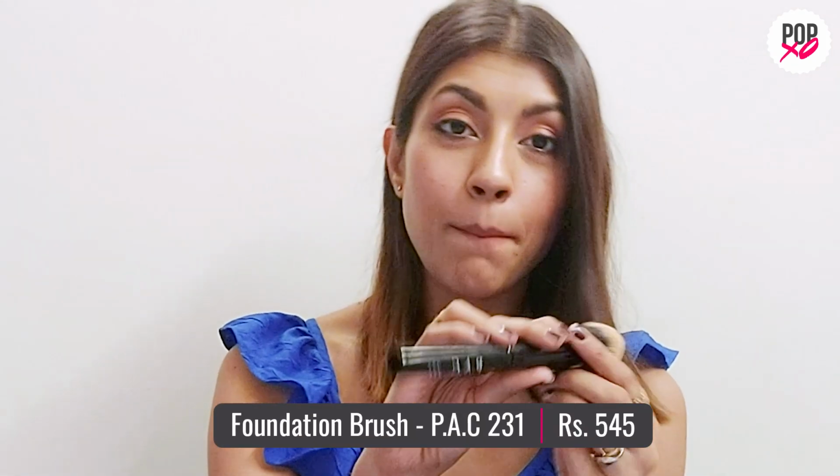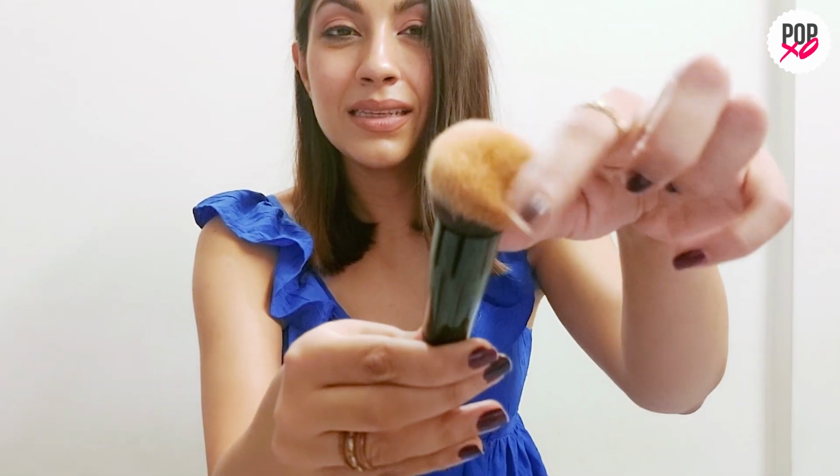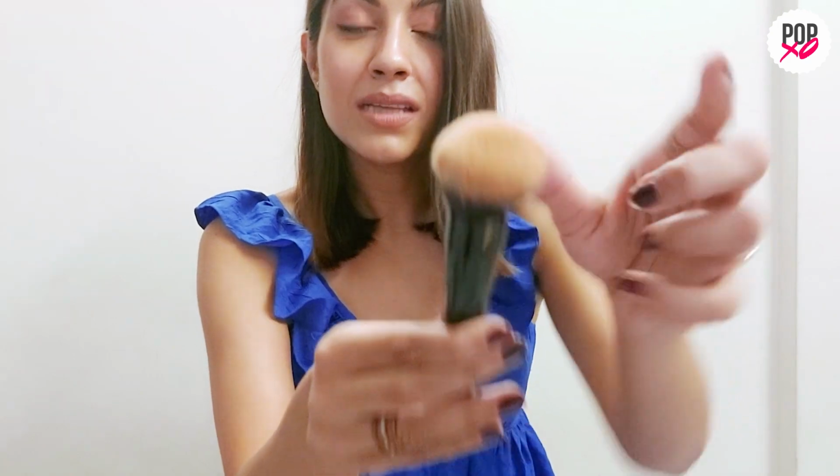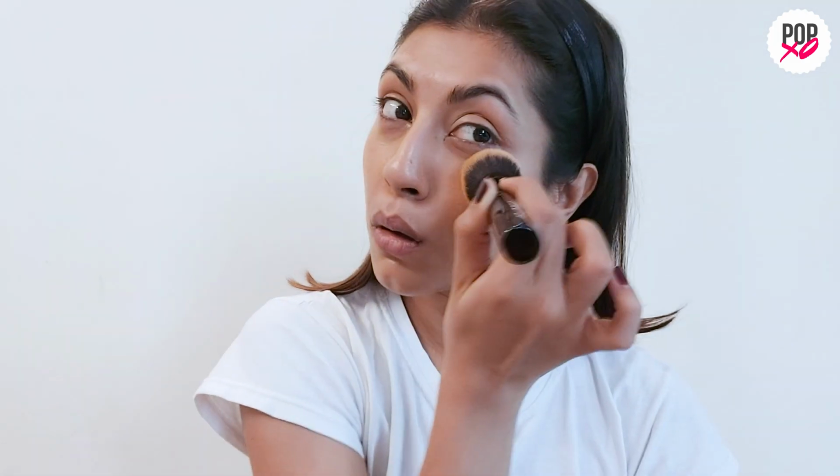So the second thing that I'm going to talk about is this buffing brush, the foundation brush from P.A.C. It is a P.A.C 231. If you see, it's extremely dense, it's extremely packed. So it makes the application super easy. It packs the product on your face beautifully. It doesn't absorb too much product, so I need a very little foundation.